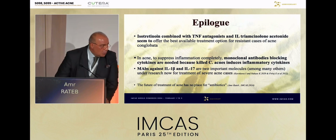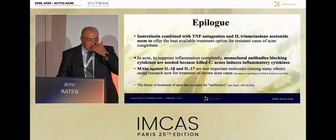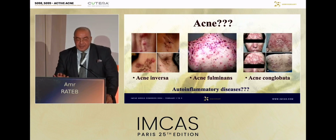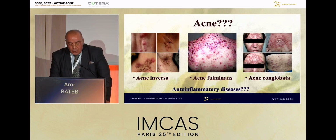I did not do any research, but I'm telling you, in a few years, we will stop antibiotics in acne totally. And what do you think of these three disorders? Are they acne or auto-inflammatory?